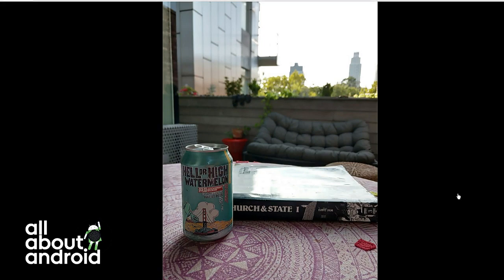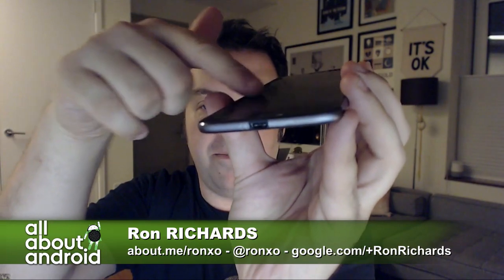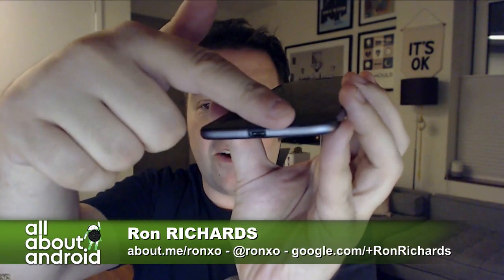So, all in all, thumbs up on the Moto Z2 Force. If I didn't pick up this Pixel and if I was able to actually keep the Moto Z2 Force, I might use it as my daily driver. My only complaint, aside from the bulkiness, and I don't know if this will come across on camera, but there is a protective plastic sheet on top of the display, and it's starting to peel up. I don't know if you can see that or not.